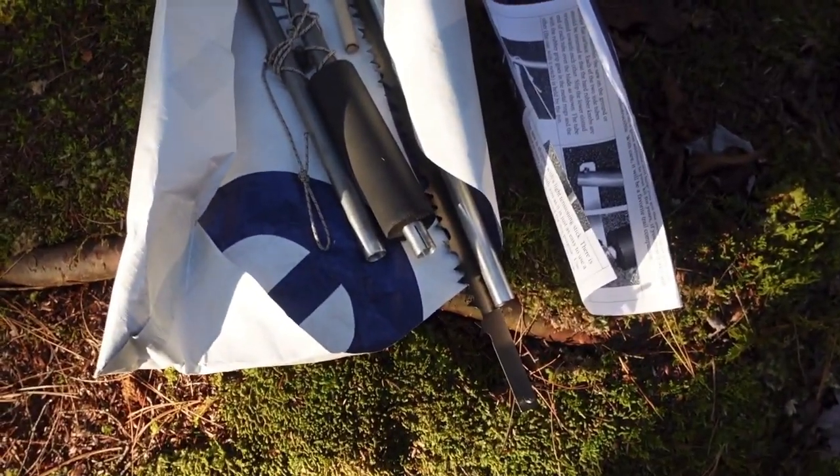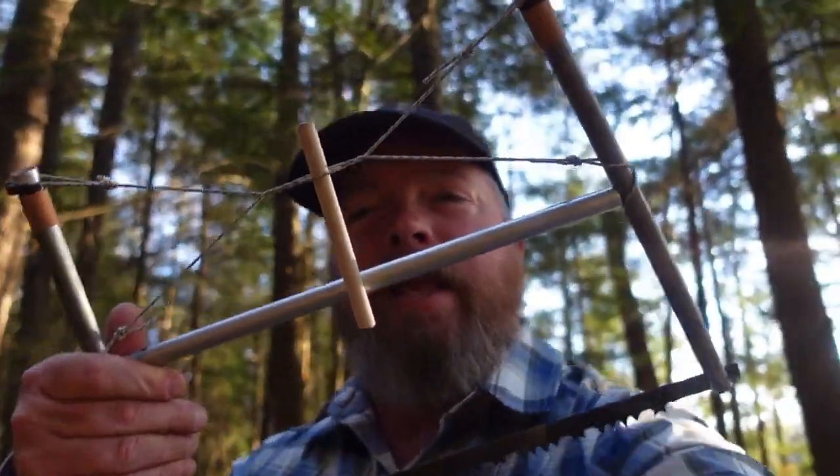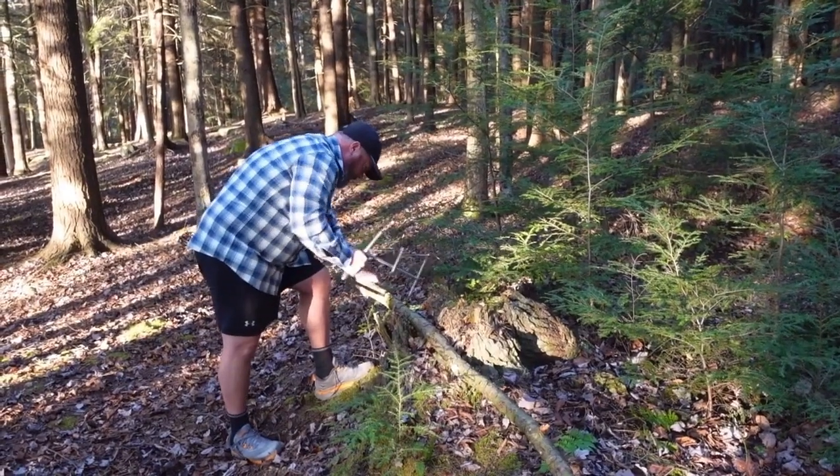Here's the saw. It only takes like a couple seconds to assemble, but it's called the little buck. Here's the saw, all put together, and again, it's held by tension with a little toggle. So far, it's working pretty good.